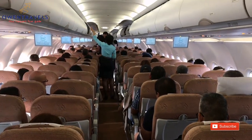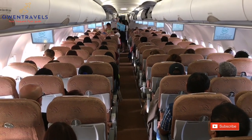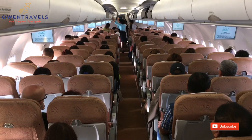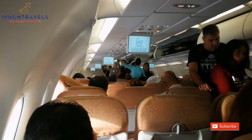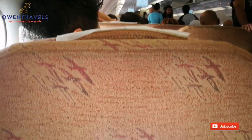All Silk Air's aircraft are not equipped with a personal TV monitor, unlike their parent company Singapore Airlines. Instead, they offer an overhead monitor shared by everyone, and also you can download the Silk Air Studio app where you can stream movies, TV series, music playlists, and play online games.